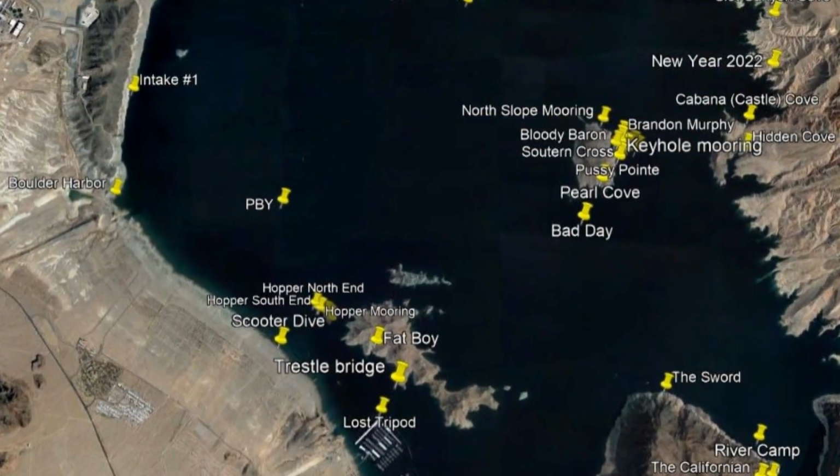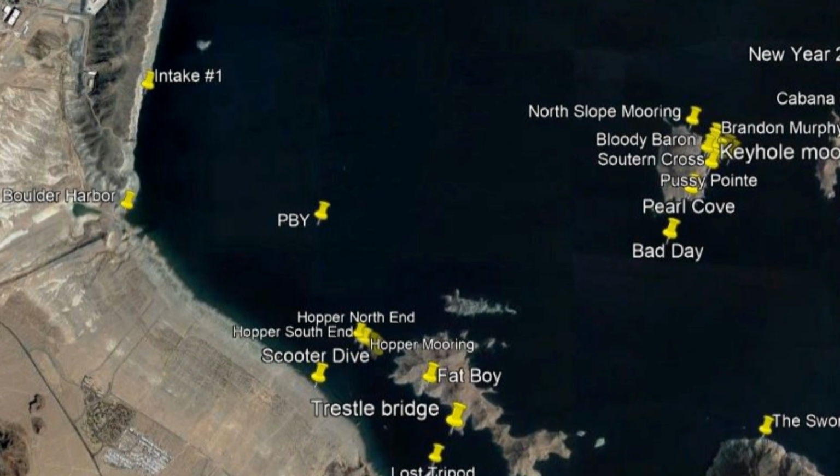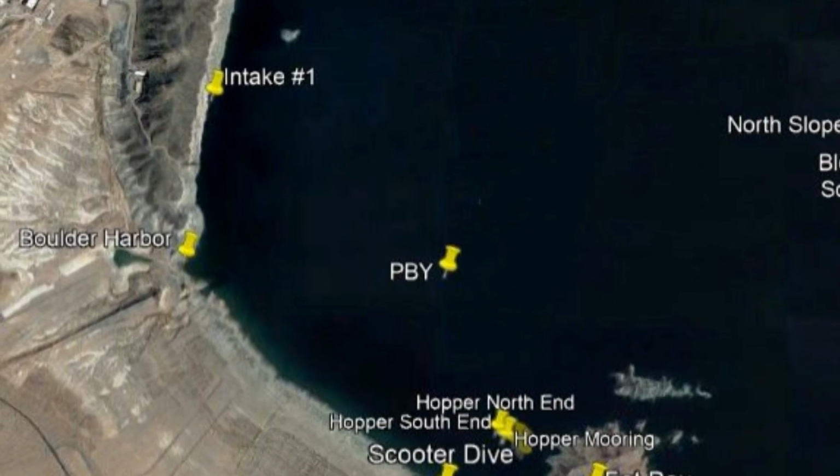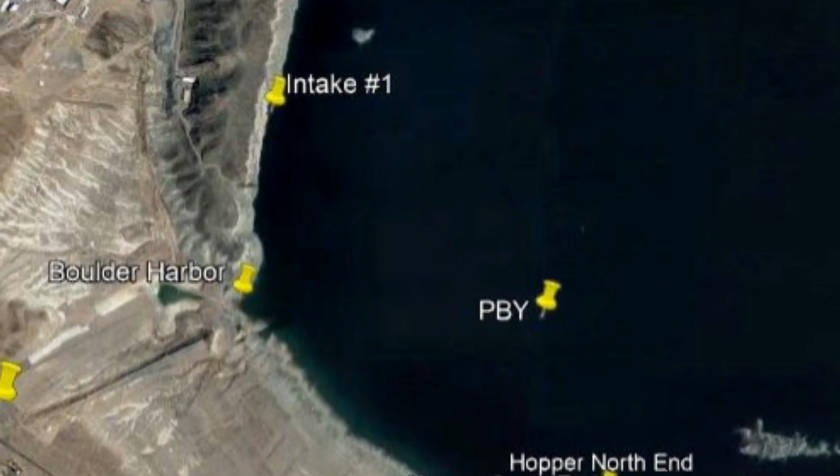But I'll let Cody here talk a little bit about what we're doing. Basically, we're going to scooter over to intake number one. Cody, tell us a little bit about what we're doing. Yep, correct. So it's just a long dive, DPV, averaging 30 feet or so. We're going to scooter, I believe it's north, over to the intake number one. We'll poke around, end up around 100 foot or so, and then follow the shoreline back, exploring whatever interesting crevices and geological features we can find.